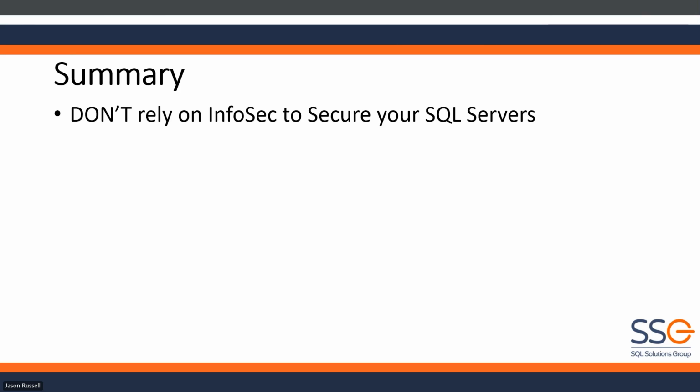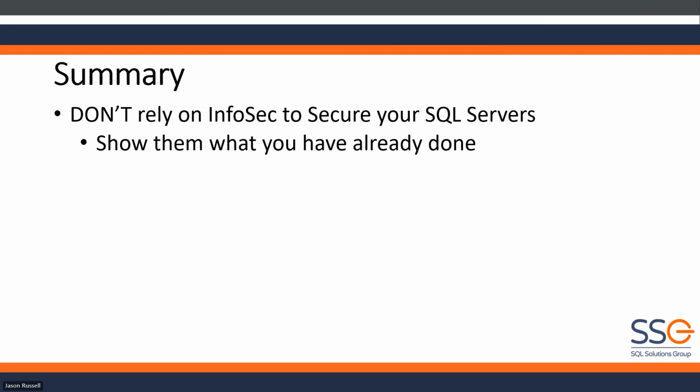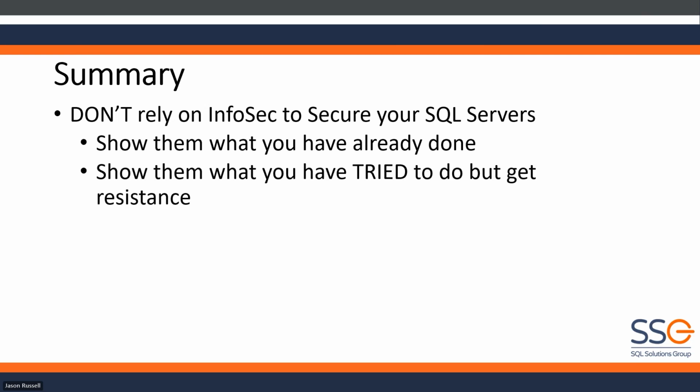Okay, to summarize, don't rely on InfoSec. Okay, SQL Server security, if you're a DBA, it's your responsibility. Show them what you have done. Show them what you've tried to do but get resistance, right? I know there's people out there that are saying, I know all these things. I've known all these things for years. I can't get the developers to start using integrated authentication because Kerberos 2-hop is hard. And it's easier just to put the SQL Server username and password in an app config file. So get InfoSec involved in that. Say, hey, here's all the things I have been able to accomplish. Here are the things I've tried to accomplish, and I could really use your help in making this happen, right?